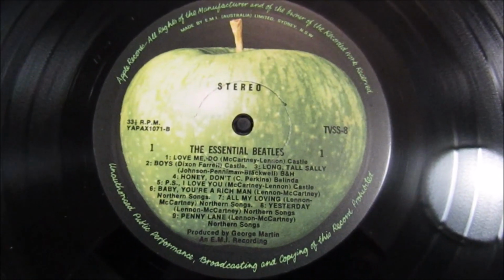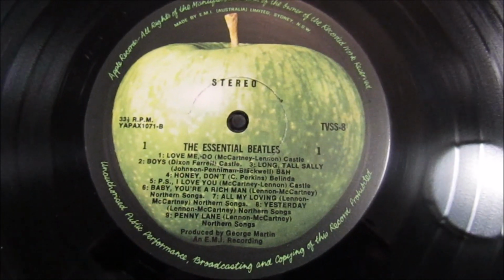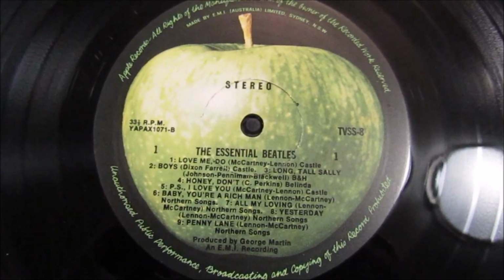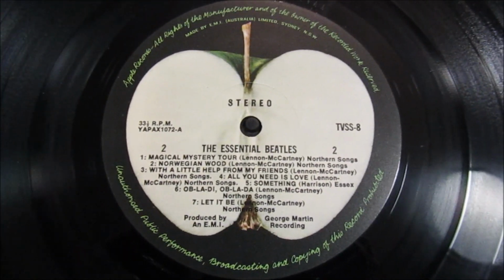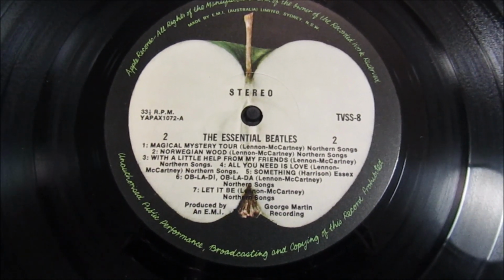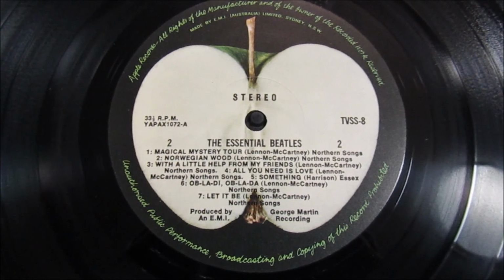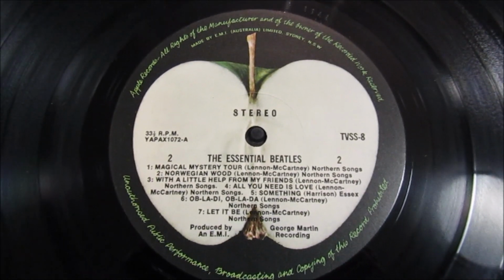but it looks like here in the States we were the odd ones out, with a very basic Apple label on the records. Let's now, just for the sake of completion, look at side 2. There you go, side 2. So, Australia. I do not have anything from the United Kingdom on an Apple Records label, but I do believe it's pretty similar to what they got around the world.